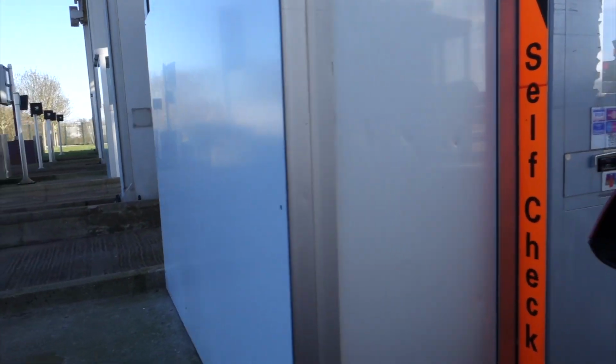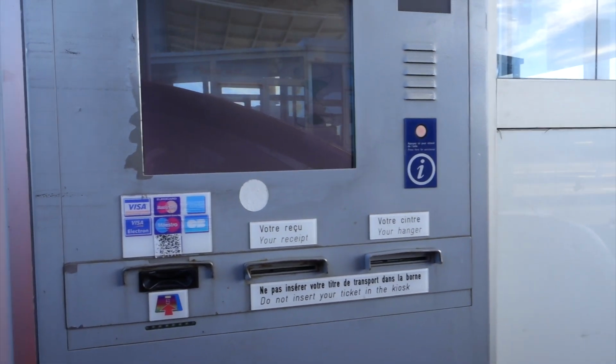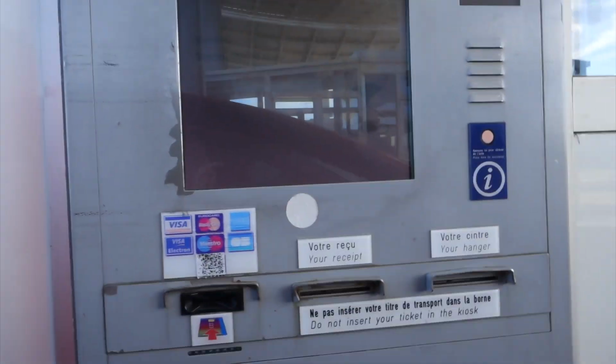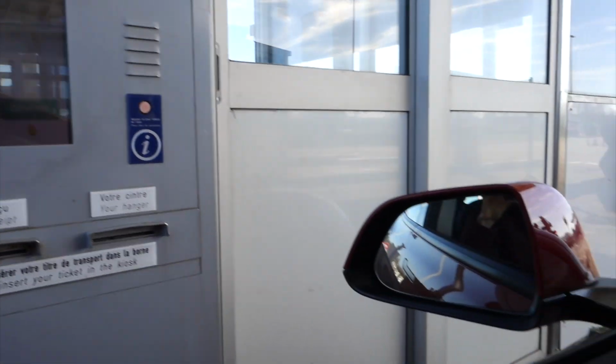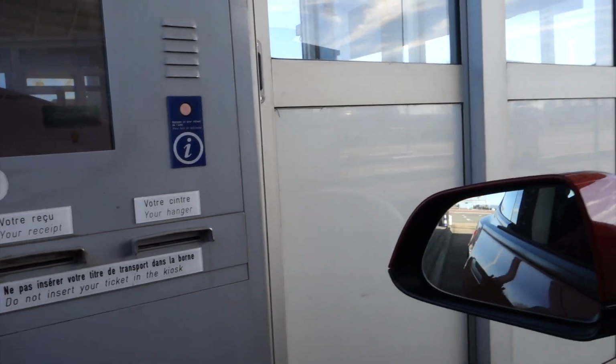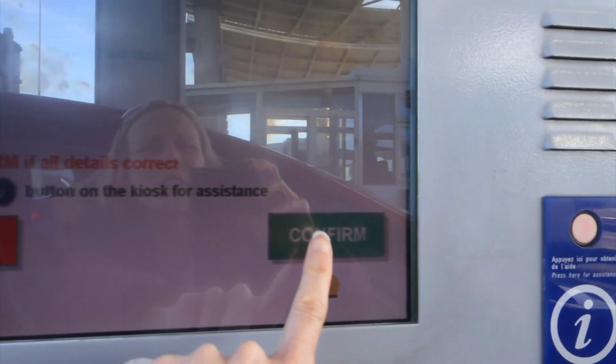So self-check-in. I've got to try and do my long monkey arms here. Oh, see, it'll get you, but I might need to stretch over. You can't actually see the screen. Right, I've got to reach over now, guys. I can't reach. So what you do then is you press confirm.